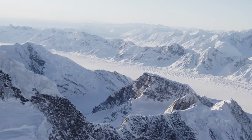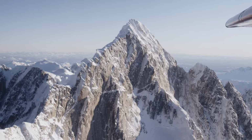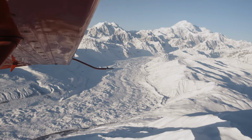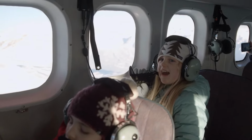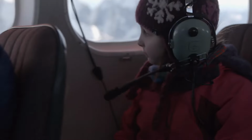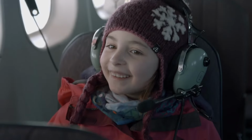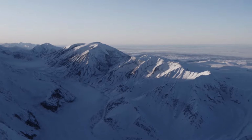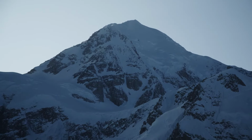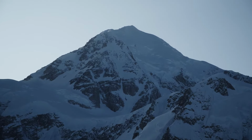Yeah, it's covered in snow and... Whoa, look at that! Wow! There's Denali! Guys, I'm filming Denali! This mountain is awesome! There's Muldrow Glacier. This is where Walter Harper climbed. I can see the summit, the top of the mountain. I hope one day I can climb Denali.